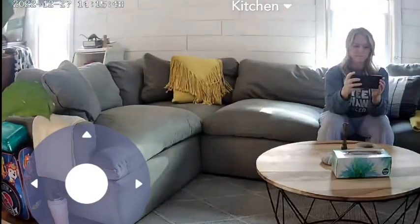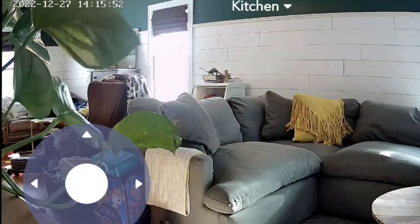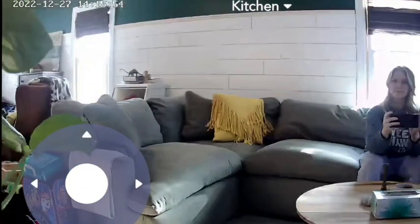We can talk through the camera too and yell at him when he gets on the couch, and for various other naughty things he does while we're gone. But this has come in really handy for just like a pet camera. But I've seen a lot of people use them for baby monitors.